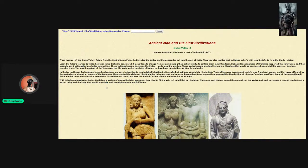Later, the Aryans learned to write. However, some Brahmins considered it sacrilege to change from communicating their beliefs orally to putting them in written form. But a sufficient number of Brahmins supported this innovation, and they began to put traditional Aryan stories into writing. These writings became known as the Vedas, Veda meaning wisdom. These Vedas became wisdom literature, considered an infallible source of timeless revealed truth.